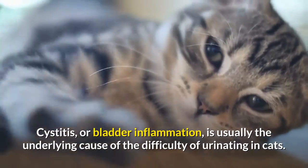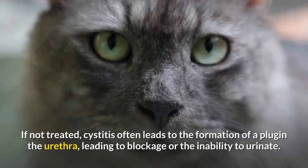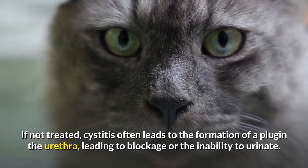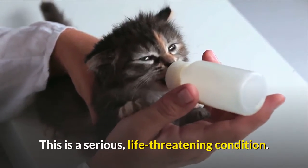Cystitis, or bladder inflammation, is usually the underlying cause of the difficulty of urinating in cats. If not treated, cystitis often leads to the formation of a plug in the urethra, leading to blockage or the inability to urinate. This is a serious, life-threatening condition.